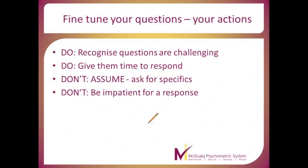Silence is your friend and not your enemy. And what I'd often do here is when I've asked a good question, I will mentally count in my head up to 10. Seems like a long time, but for the candidate, it's a quick period of time because they're trying to find and search back in their memory something they specifically did.